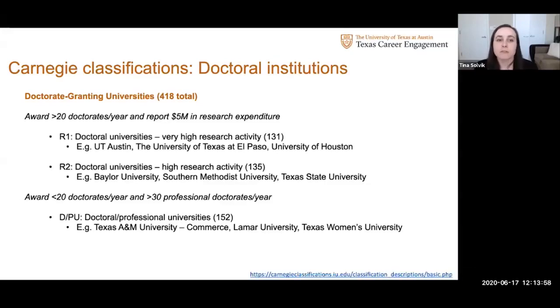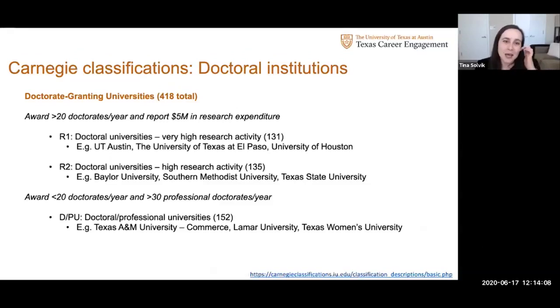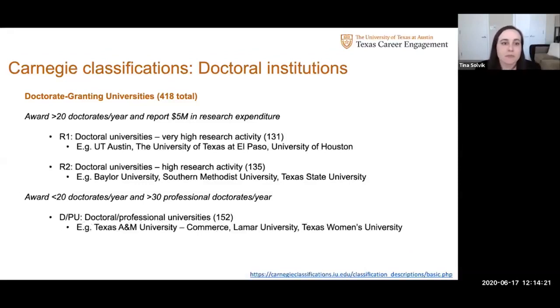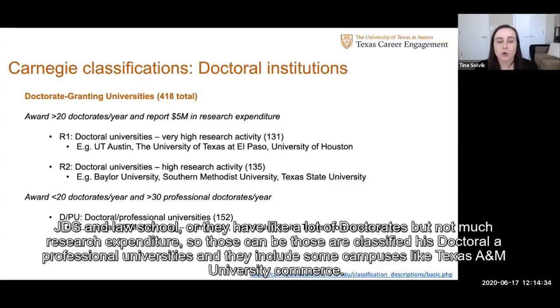Furthermore, they split it between R1 and R2, and how they make that distinction is more complicated. It involves a lot of different factors and principal component analysis, but ultimately they split the group into 2 sections. Universities with very high research activity like UT Austin, and universities with high research activity like Baylor. And then there are universities that don't award many PhDs each year, but award perhaps a lot of medical degrees or JDs in law school, or they have a lot of doctorates but not much research expenditure. Those are classified as doctoral or professional universities, and they include some campuses like Texas A&M University Commerce.